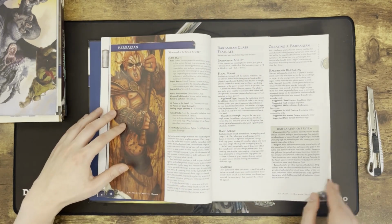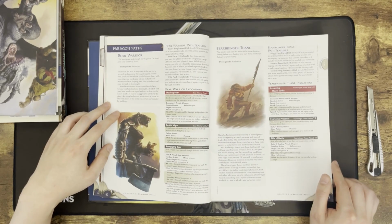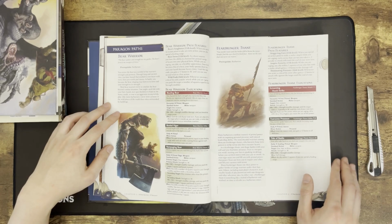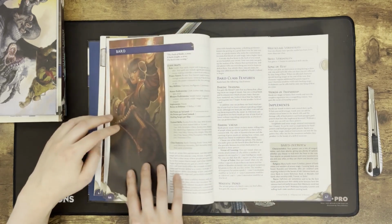We've got the Barbarian. And then something else that was also very 4e were the Paragon Paths. When a character reached level 10 or 11 or something like that, they're able to pick different Paragon Paths. This is a little bit like picking your subclass, except it's more like a specialization. I didn't play 4e enough to get into that level of play, so I can't really tell you too much about it.